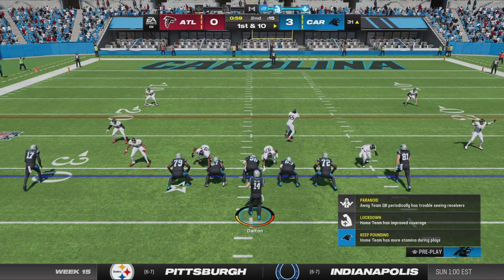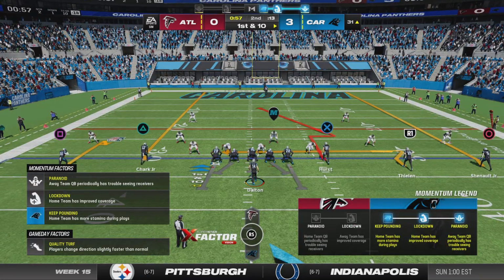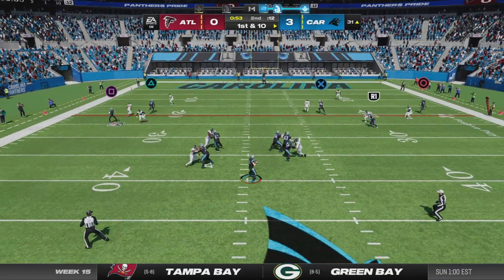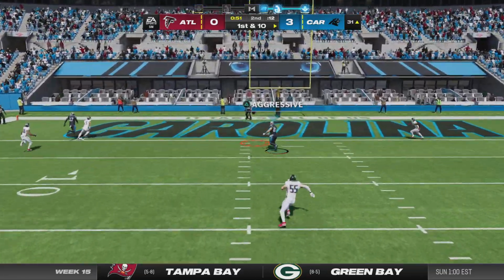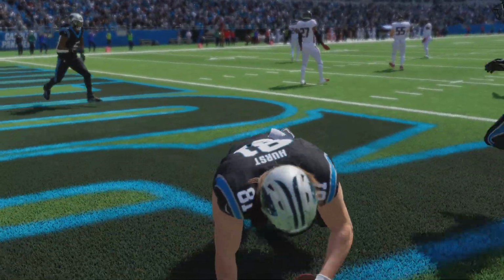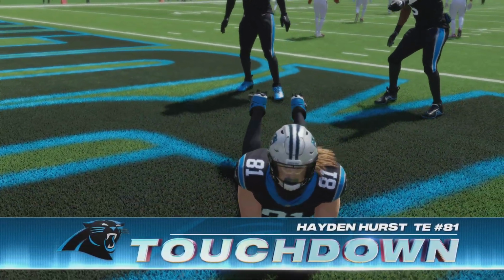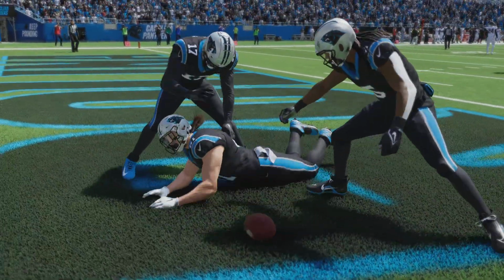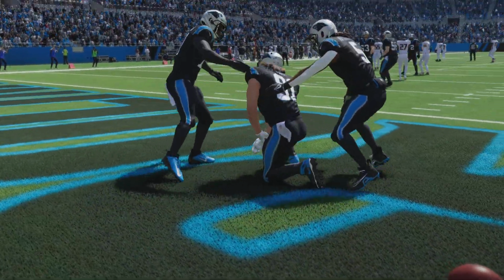So the big play changes the complexion of things. Here's 1st and 10 just outside the 30. Dalton here from the gun. His 17th touchdown now on the season. And the Panthers will extend their lead in the final minute of the half.